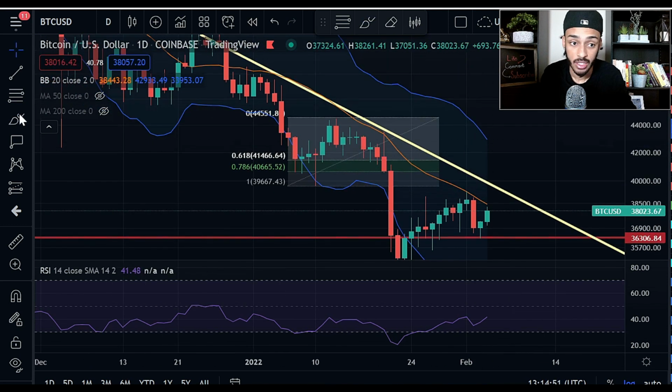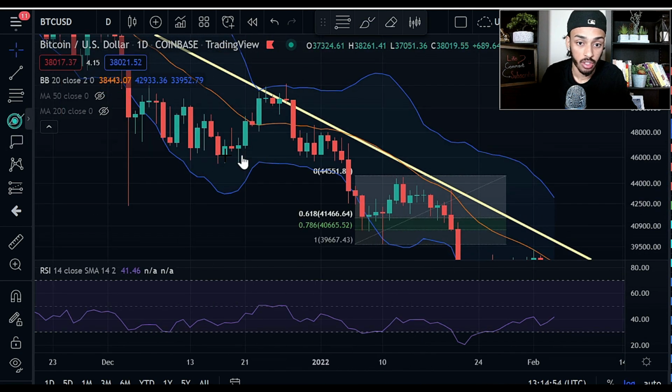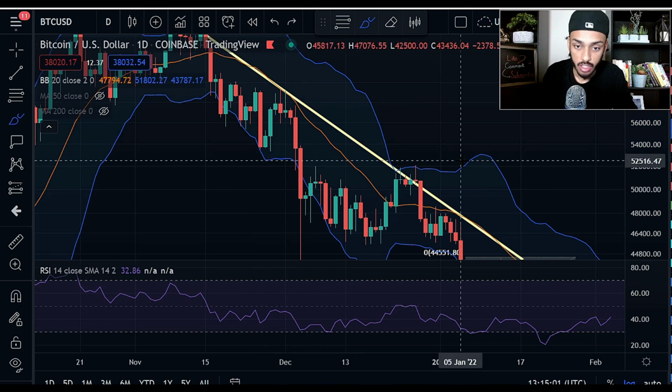$33,912. That's what's happened every time, right? We came back down to the bottom side of this Bollinger Band envelope. We saw the rejection, bottom side Bollinger Bands. As you can see, we saw the rejection, bottom side Bollinger Bands, okay?